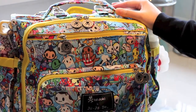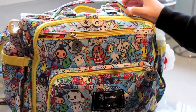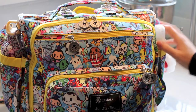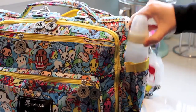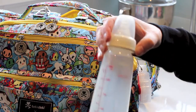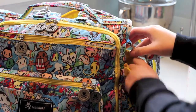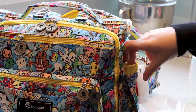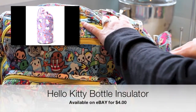So here we go. I'm just going to give you a bit of a rundown as to what I can pack in it, and we'll go from there. So on the outside of the bag, in this particular pocket here, I've got Nicola's Pigeon bottle. She uses a Pigeon, and that fits nicely in there. I did think this was insulated, but it's not. So you will need to get an insulation little pocket thing and put the bottle within it. But it's big enough to actually do that.